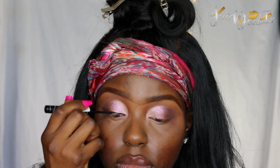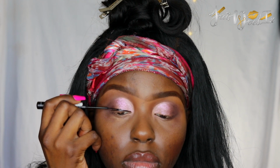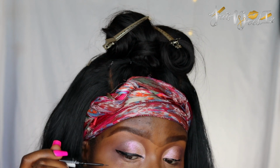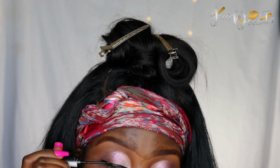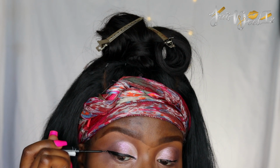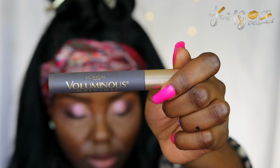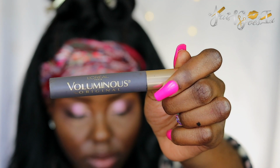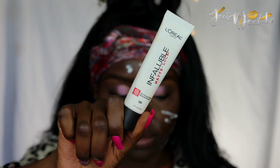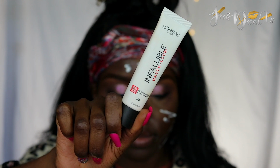Using my e.l.f. Super Precise eyeliner to line my eyes. I'm going to be using my L'Oreal Voluminous Mascara in the shade Blackest Black. For my primer, I'm going to be using my L'Oreal Paris Infallible Matte Lock Primer.